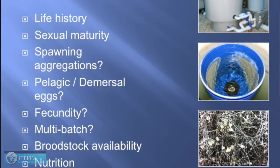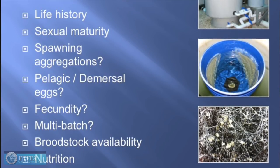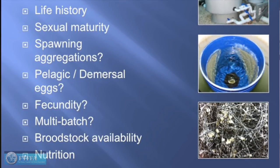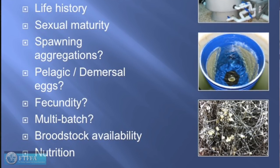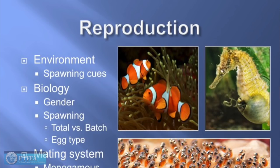All these are critical components that are going to allow you to formulate a business plan around trying to figure out how you produce the fish economically, how many eggs you'll get if it's a multi-batch spawner, the availability of the broodstock I spoke about before, and then finally, too, what do you feed the fish? You are what you eat, so what do you feed these fish so that they're going to produce high-quality eggs that give you high-quality larvae? We need to know all of these factors about reproduction before we can actually consider looking at a new species.